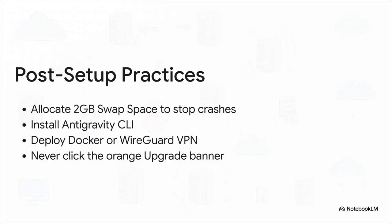Now that the doors are finally open, what should you actually do with this powerhouse? Well, here are some post-setup best practices straight from the community. First up, allocate 2 GB of swap space. In a really wild twist of absurdity, these instances don't actually come with swap memory configured out of the box. So if your massive 24 GB of RAM ever somehow maxes out, the server will just hard crash.